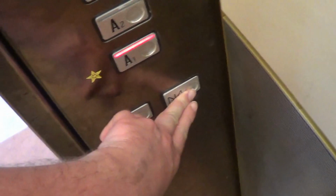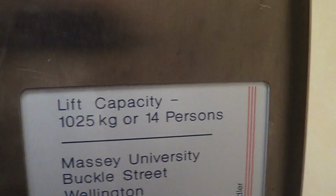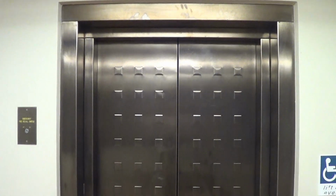Let's go back to A1, that's where I came from. Very nice doors. Capacity 1,025 kgs, 14 persons. And it will open up on this side. Schindler nameplate. Here it goes, and that's it.